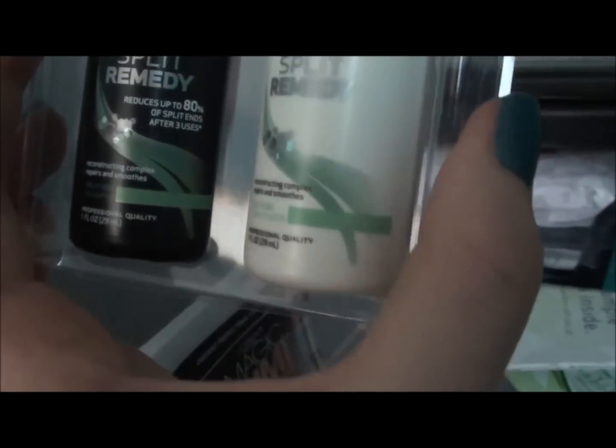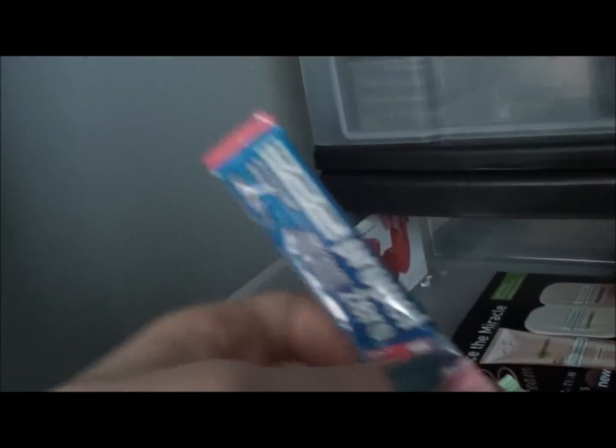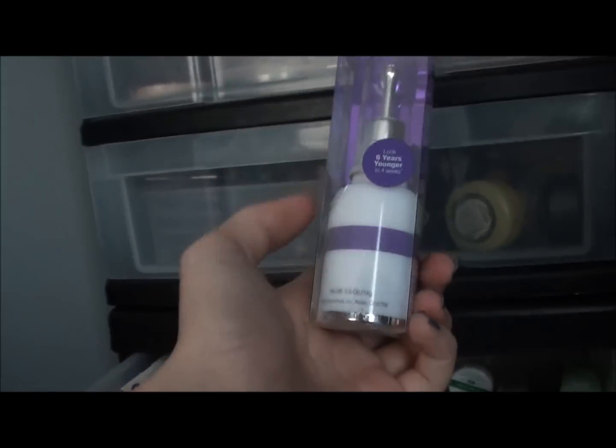Shampoo and conditioner samples. Oh my gosh, I can take this on my trip. Awesome, I knew I did that for a reason. Another shampoo sample. This is a tea sample, which I'm really excited to try. Propel Zero. Oh my gosh. Makeup remover wipe samples. A BB cream from Garnier. Then I won this from Physicians Formula, which was really cool.